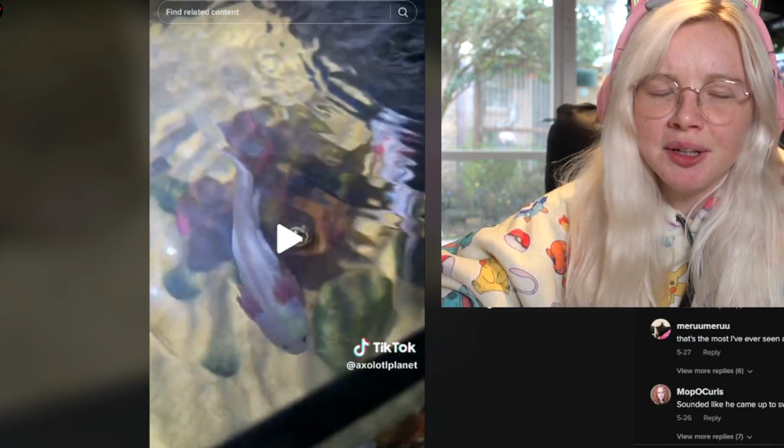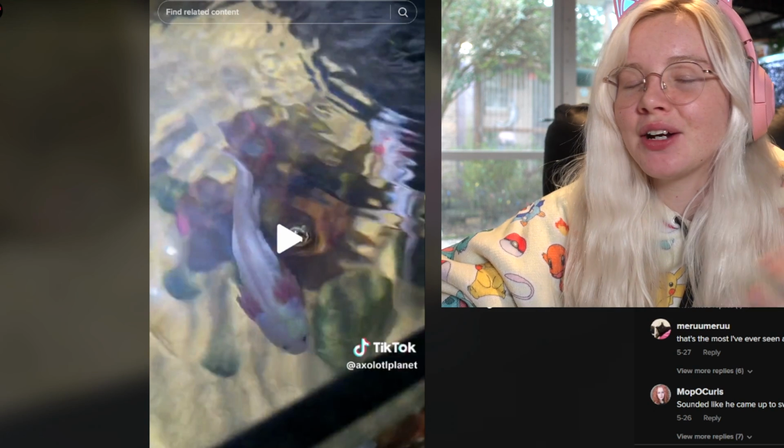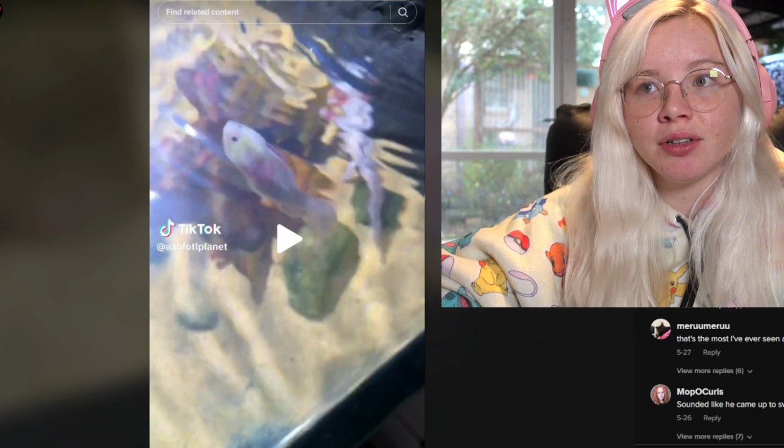But it's still cute, but I feel like we should also say that axolotls don't actually have vocal cords, they don't bark. I've never heard my axolotls make this sound, but sometimes you do hear this little sound they can make when coming up for air. It kind of does annoy me when they don't clarify that in these TikToks because it just makes everyone think that they actually bark when they don't. But that's TikTok for you, I guess.